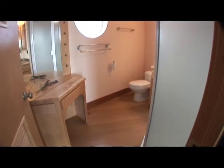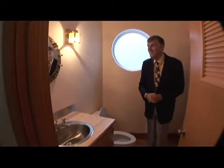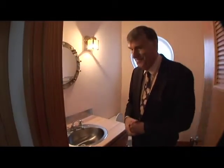When people come in, there's a nice little bathroom here, which is the guests' head, so to speak, and they can hang their coats up in this space here.